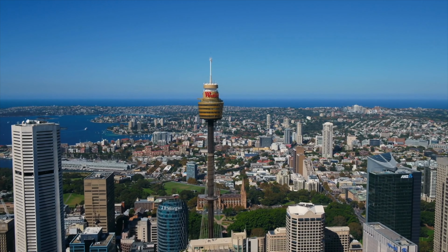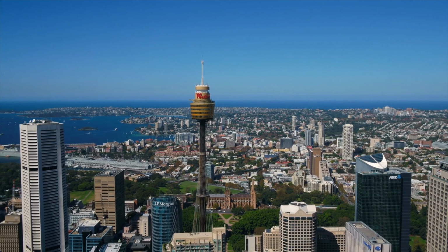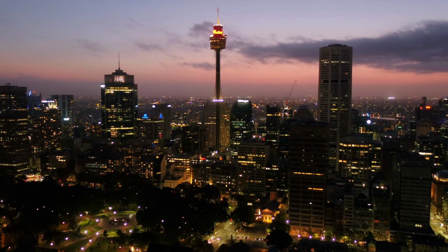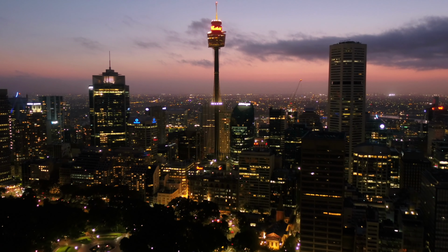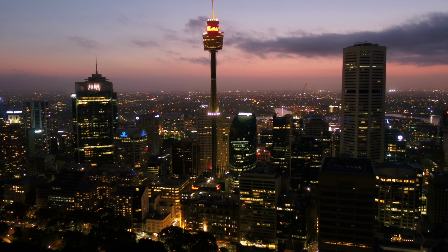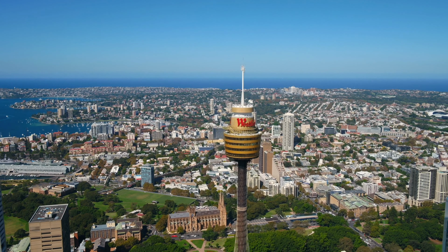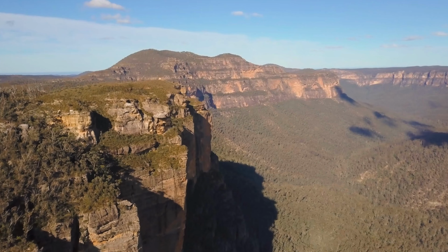Next up is the towering structure known as the Sydney Tower Eye. Now, tickets begin around 33 Aussie dollars in peak season, but they do vary depending on the time of year, if it's peak season or not. You get great views of Sydney Harbour as well as Darling Harbour and the heart of Sydney. So really a great experience going up here to the top of the Sydney Eye.